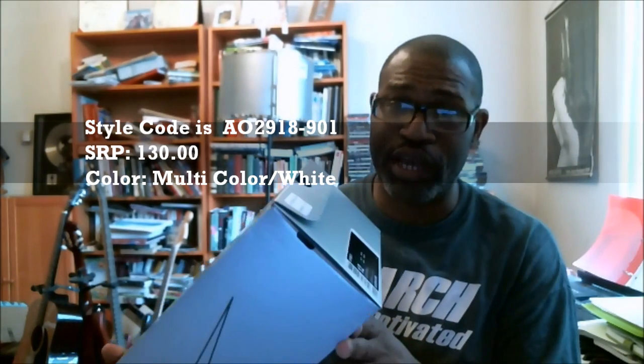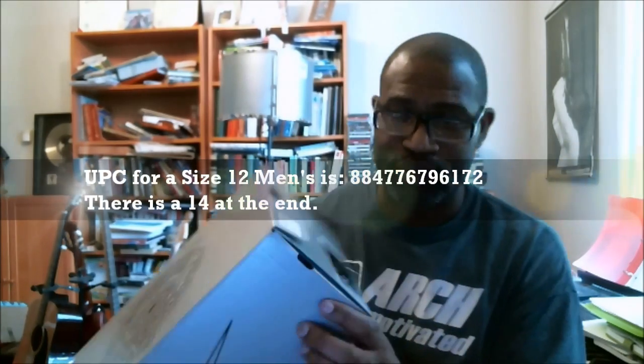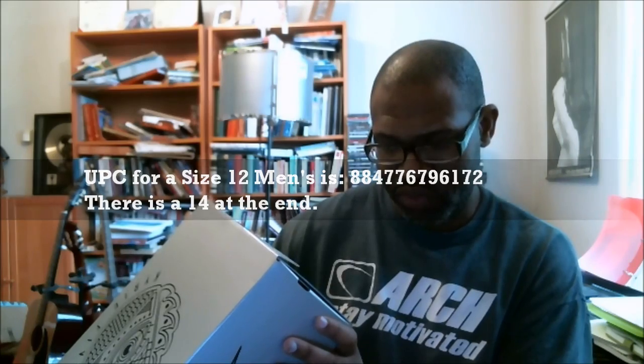They're starting to treat the Kyrie like they did to Kevin Durant right around the number 5 when they started jacking the price up. And that's not cool. $130 is still a good price. But I don't know. I don't think they should have done it, but I guess with the way they've integrated the new technology is justifiable. All right, so the size 12 UPC is 884-776-796-172 and 14 at the end.